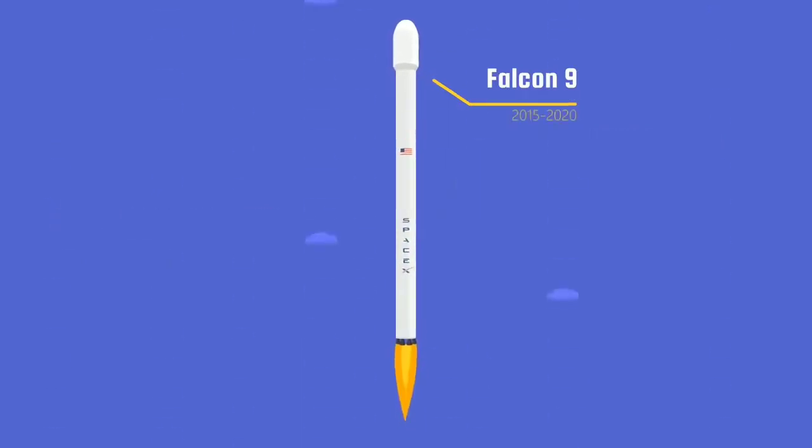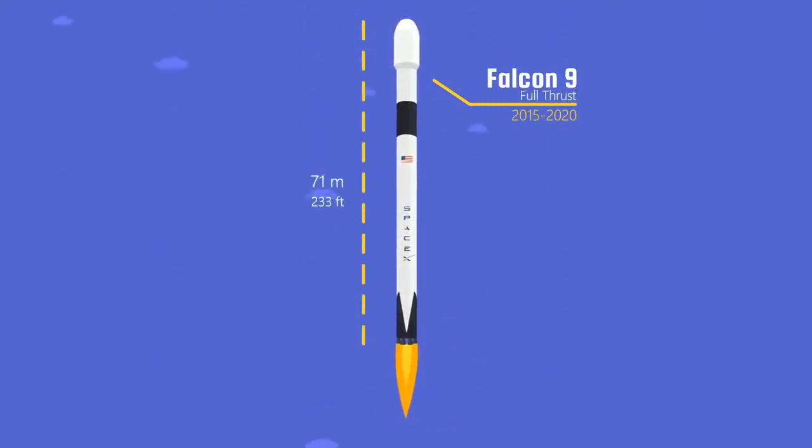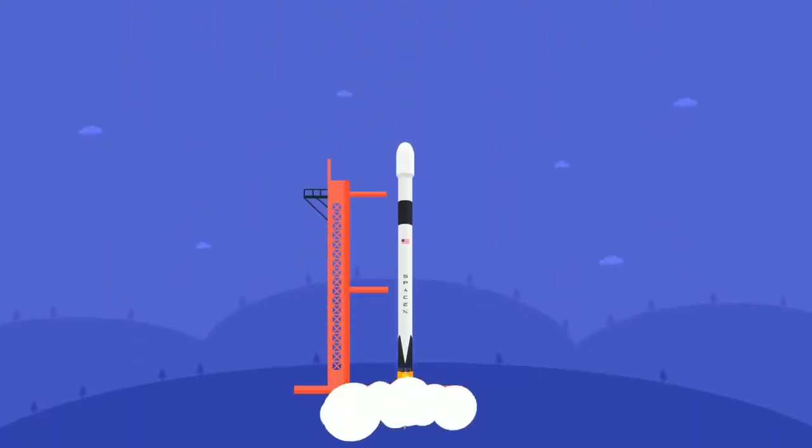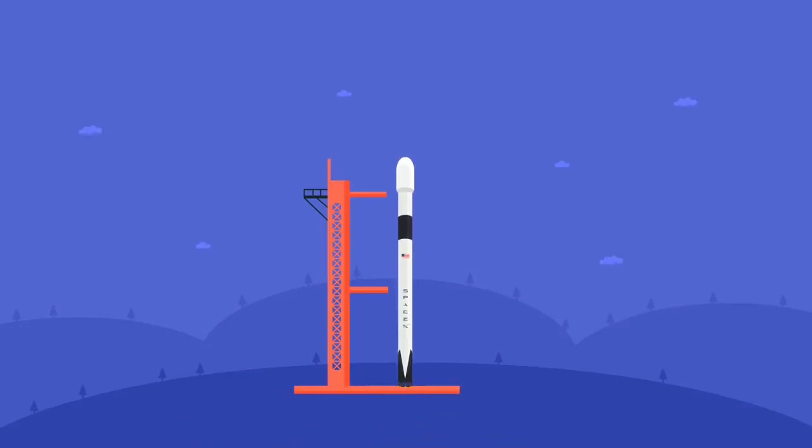In 2015, a better version of the Falcon 9 came, the Falcon 9 Full Thrust. The rocket is 71 meters tall and made history in the space industry, the first ever reusable rocket made by SpaceX. This considerably reduces the cost of launching a rocket.